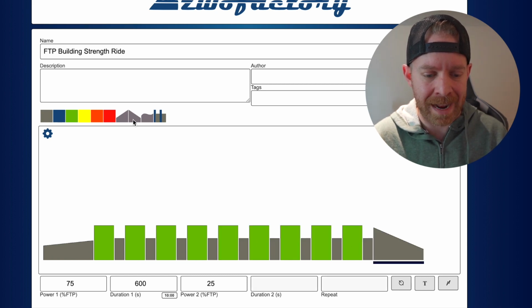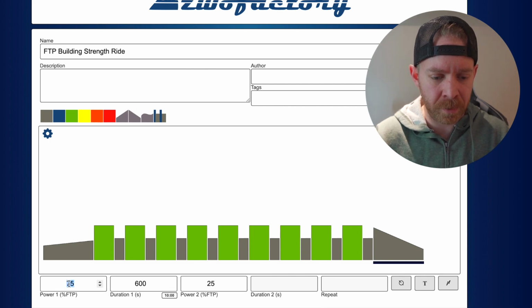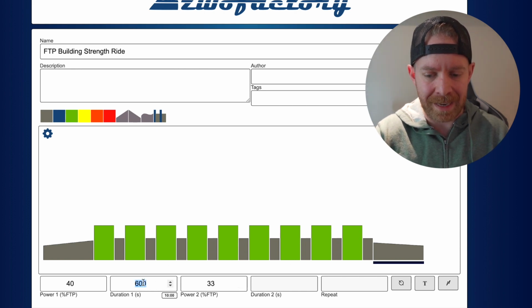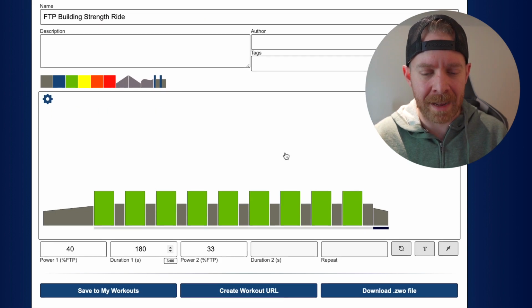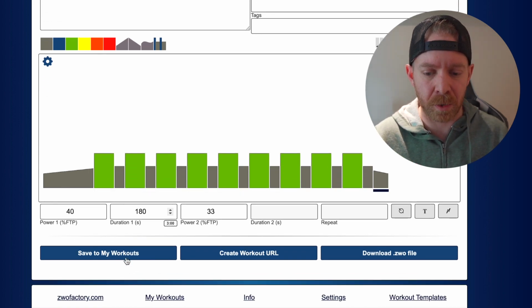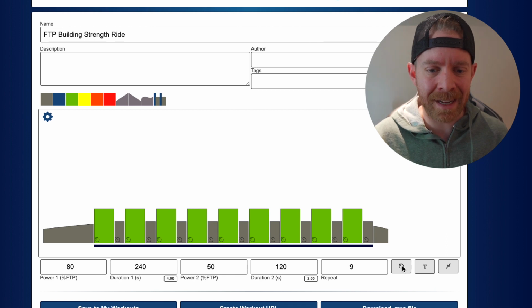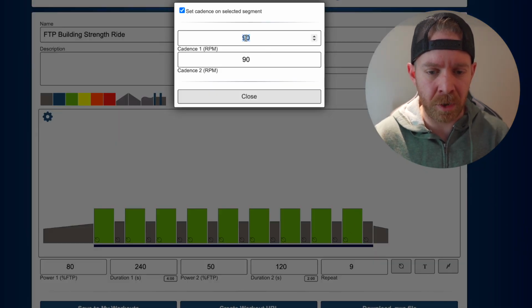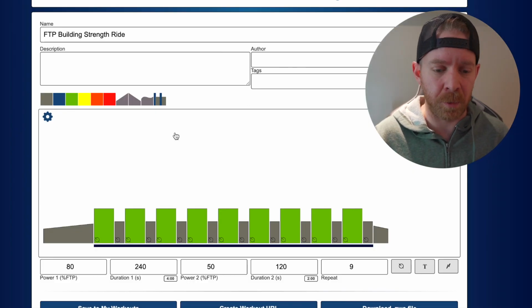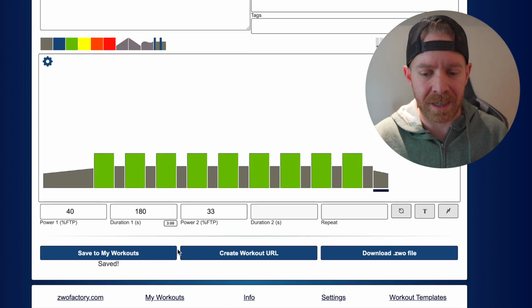I'm then going to add a cool down, 40% of FTP down to 33% of FTP. It's going to be a 3-minute cool down. And this is the same sort of thing: you can gradually increase the bias as you go. And then I'm going to set the cadence on this. We're going to go down to 65. That's where leg strength is really good. You can still put out high power and you're really working on leg strength. Save that workout, download the ZWO file.